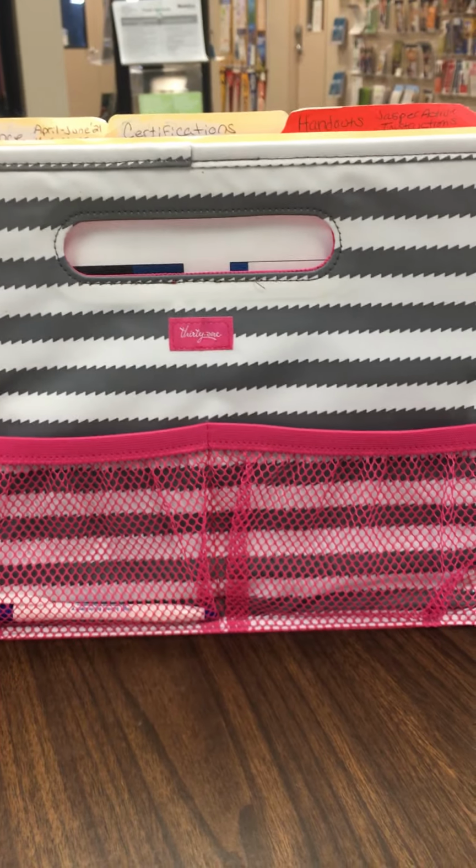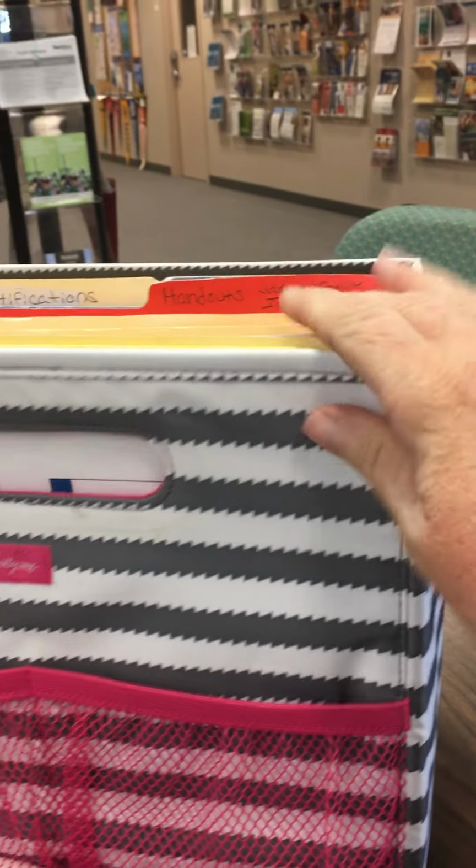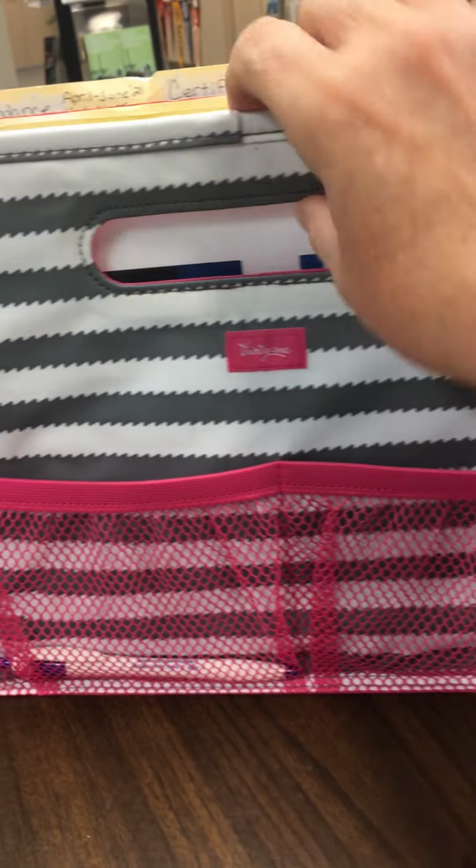Hey everybody, I wanted to show off a couple products. This is the 31 fold-in file. It holds hanging folders. It is so cute. This pattern is not available, but they all come with these 2 mesh pockets in the front and handles.